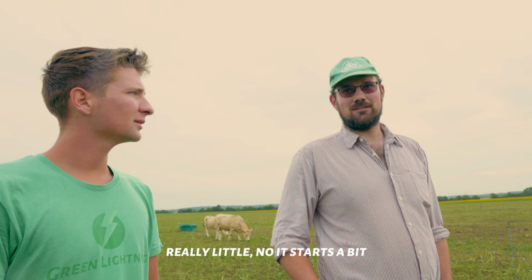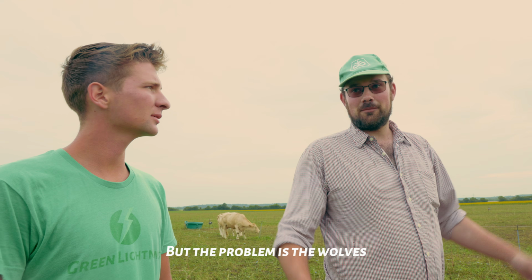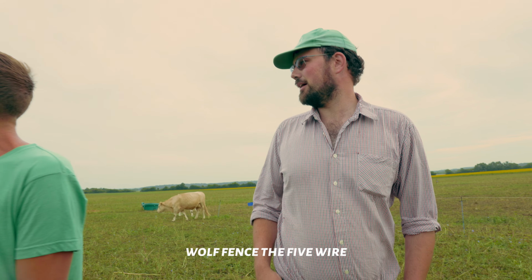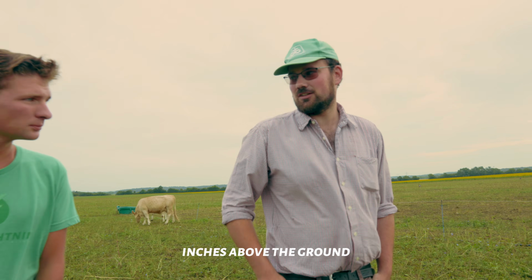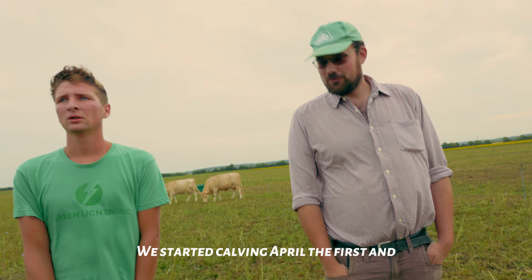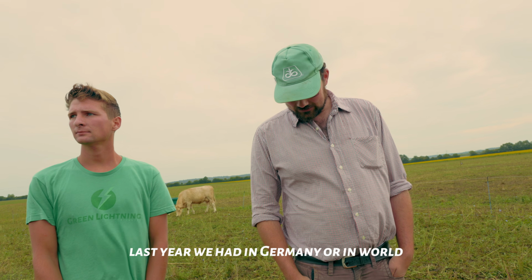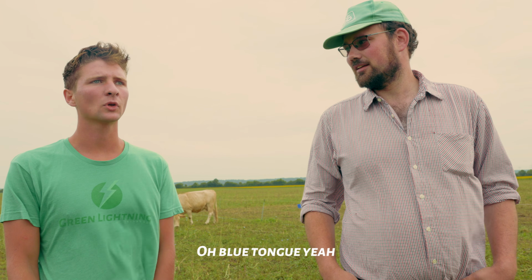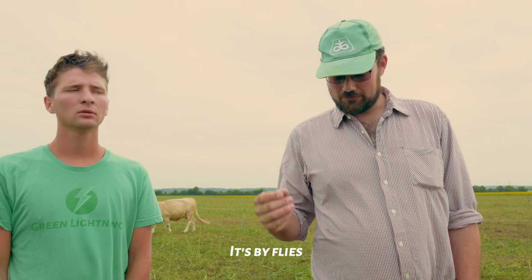Now it starts a bit, but the problem is the wolves. On the outside, that's the wolf fence, the 5 wires, which started 8 inches above the ground. And that kind of reduces wolves coming in. These calves are beautiful. We started calving April 1st, and last year we had in Germany or in whole Europe problems with a disease in cattle, the blue tongue disease. Oh, blue tongue, yeah. It's spread by flies.